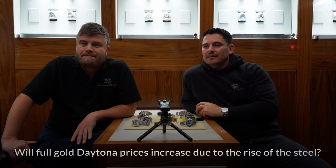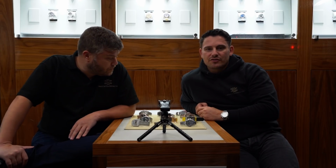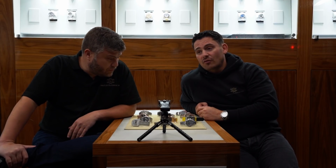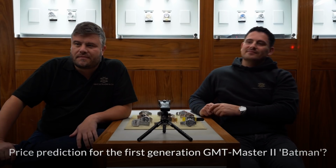Will full gold Daytonas increase due to the market price of stainless steel Daytonas? They already have, so pretty much every Daytona across the board has increased. So it's just pro rata against everything else. So steel and gold, precious metal, they've all increased. So that's already happened.